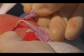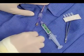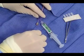Remove the introducer from the skin while holding the catheter with gentle pressure to ensure that the catheter is not retracted. Remove the introducer from the catheter according to the manufacturer's guidelines. When using a stylet, ensure that the catheter has been properly flushed and remove the stylet slowly to prevent damage to the catheter.